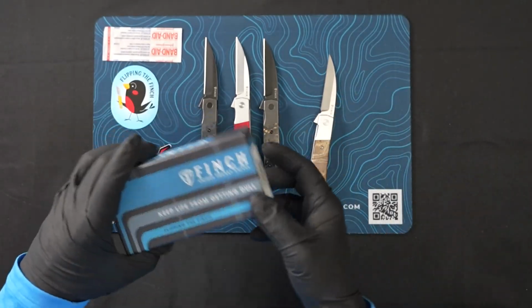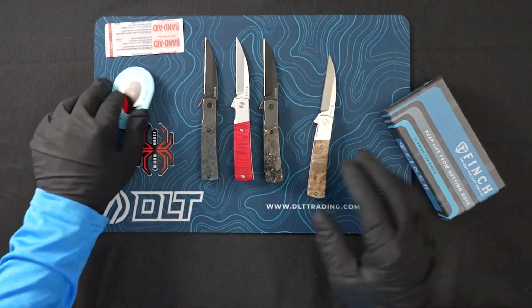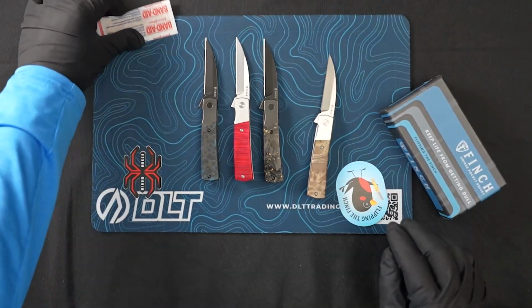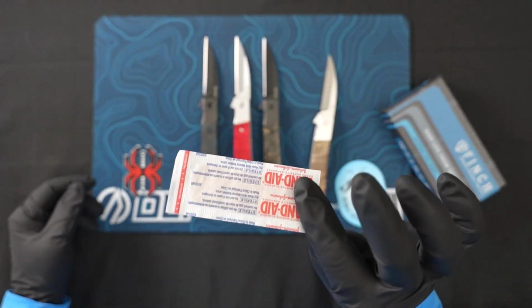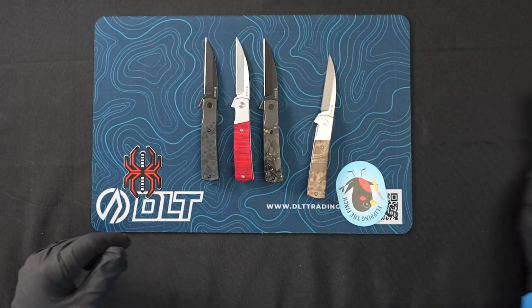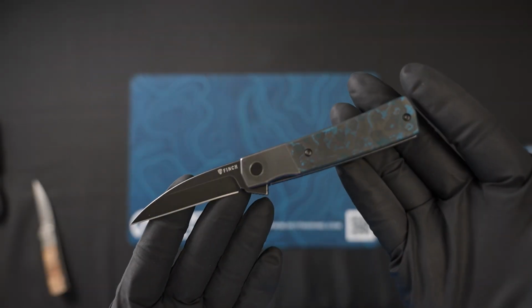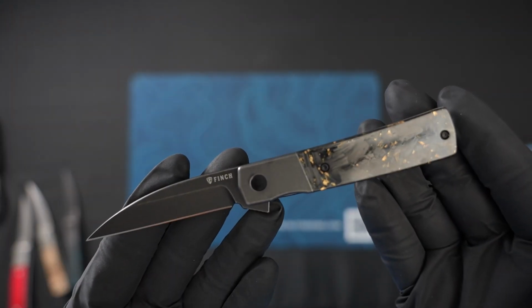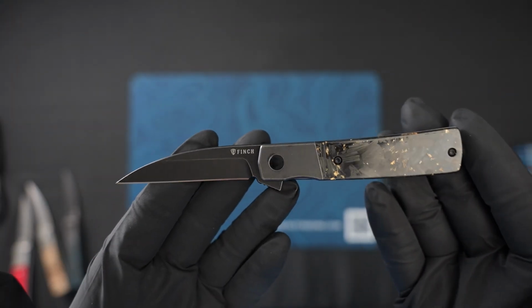They also have really nice packaging. Includes a couple of cool stickers always with each of their releases, and a Band-Aid, which incidentally I could have used today. So again, the Finch Widowmaker. These are currently available. They dropped today, so these are available on the site.